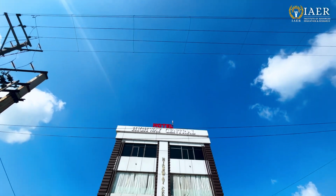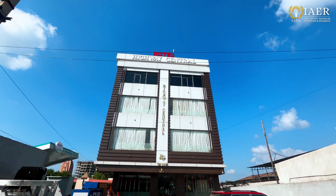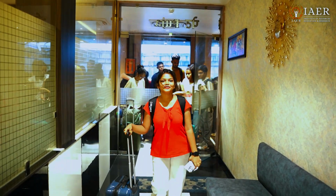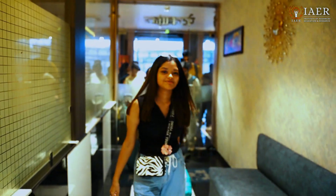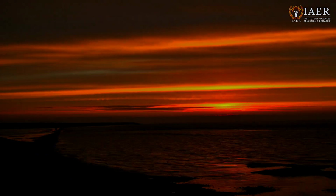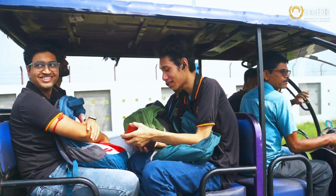After a smooth journey, our students from IAER College arrived in Durgapur and checked into their hotel, excited for the unique learning experience ahead. The next morning, refreshed and ready, they embarked on a visit to Qazi Nazrul Islam Airport.